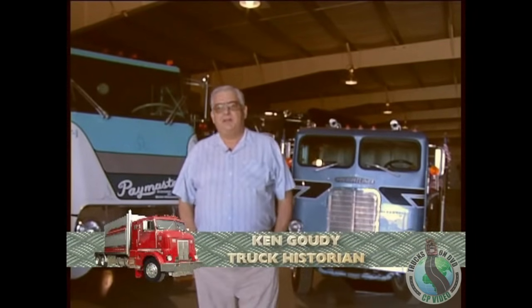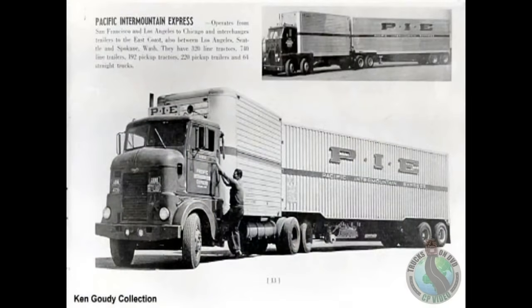Well, my first recollections of dromedaries were when I was about 12 years old, back in the early 50s. The first time I ever saw a picture of a drum, it was the PIE bubble nose Peterbilt with a small drum box on the back, about a 12-foot box, I believe. And it pulled a 35 to 40-foot semi-trailer.